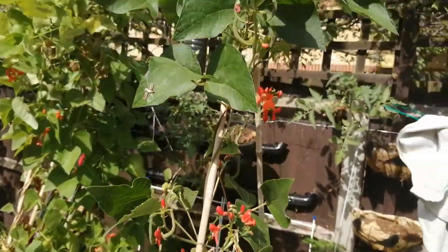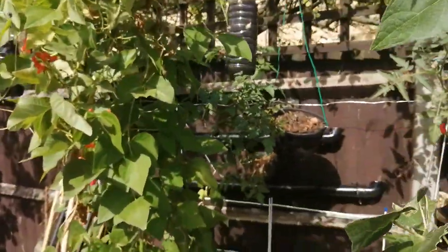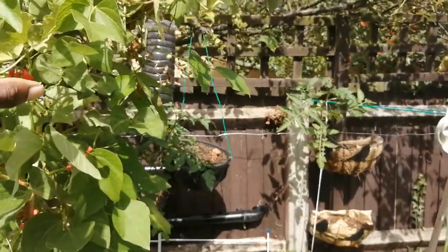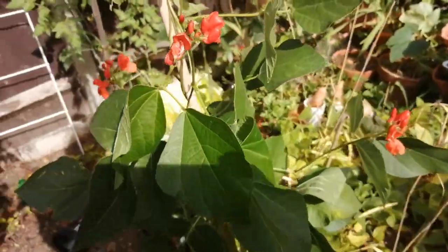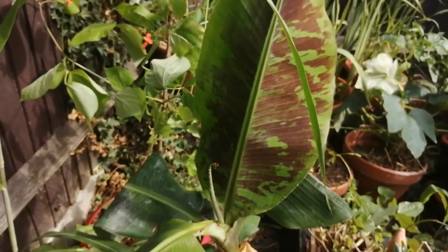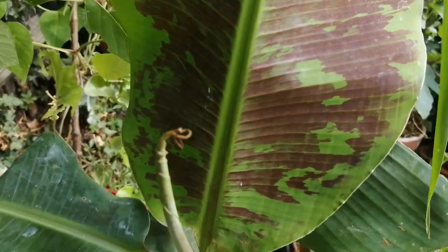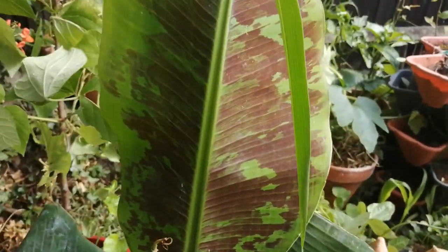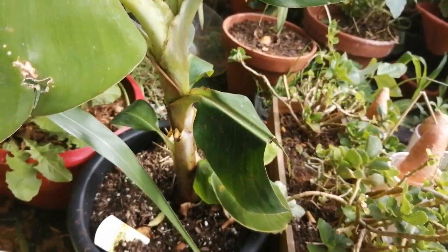Runner beans are doing well. The first one has come up and it's done its stuff, and here comes the second batch with the nice red flowers. If I take you in here, our lovely banana, we're all watching. Look at these lovely vibrant colors. It's a tiger plant, I think, a tiger variety, and the leaves are huge.